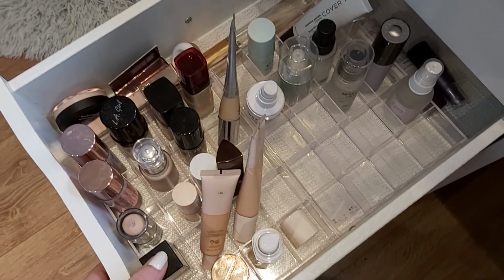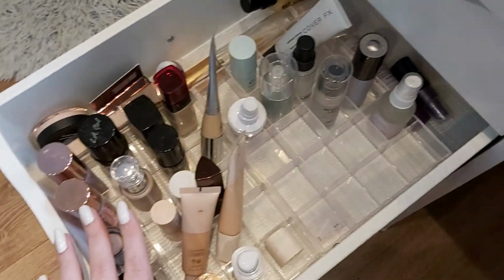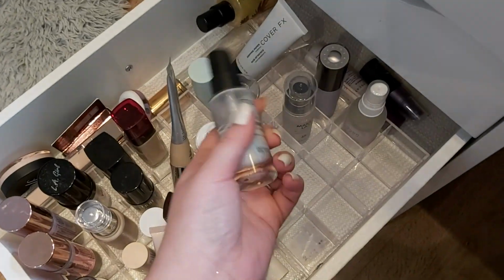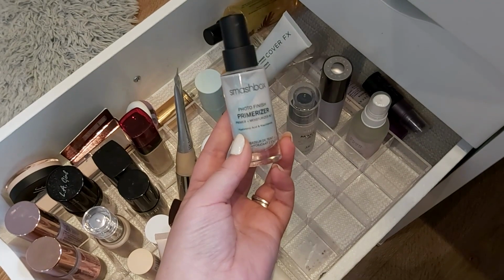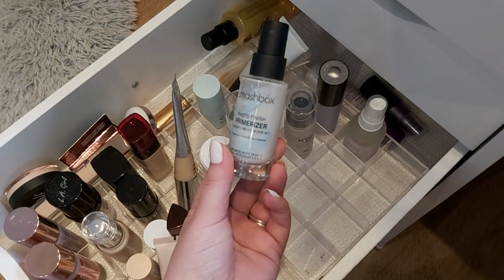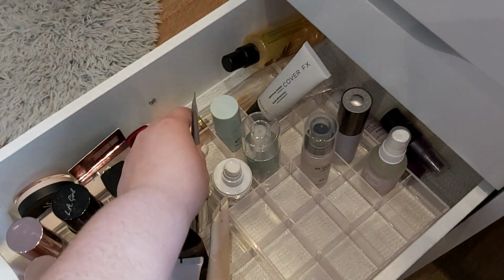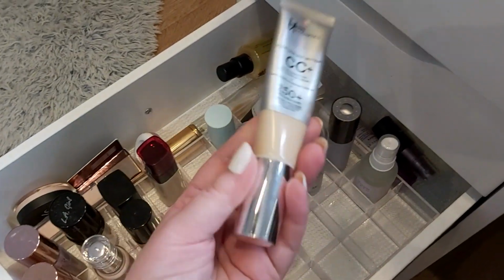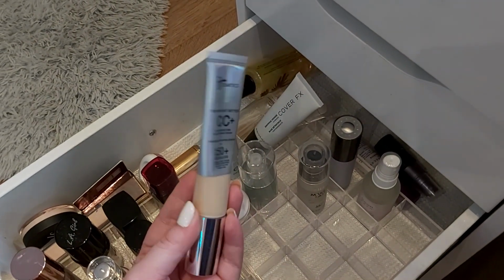Okay, here is my drawer. It's so empty after I decluttered. Oh, I love it so much. Okay, so the first thing is we need a primer. I'm pretty sure I want to choose this one. This is the Smashbox Photo Finish Primerizer. I definitely want to use this up. So yeah, let's do that one. And then let's also do this It Cosmetics Your Skin But Better CC Cream.